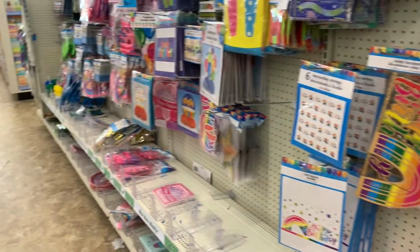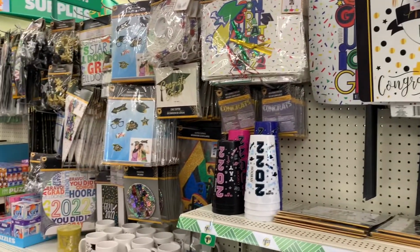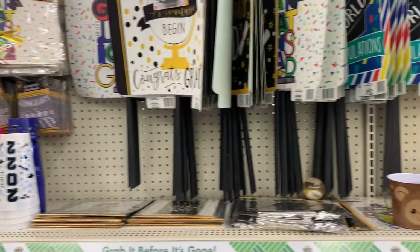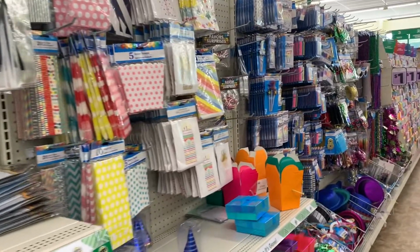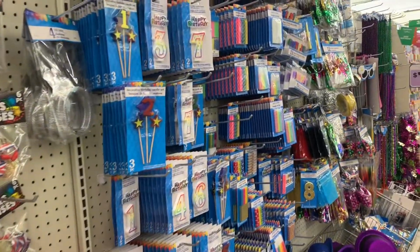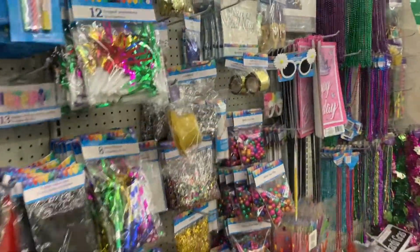I'll have a high school graduate in just a few more short years, and it really makes my heart happy to know that there are so many cool graduation decorations that are affordable, because we will want to have a nice little party at the time. And being who I am, Miss Cheapskate, I won't want to spend a ton of money, but I really will want to decorate and have a great time.